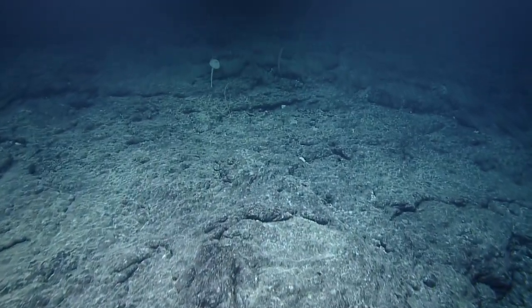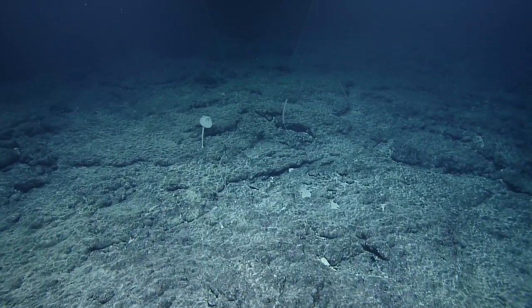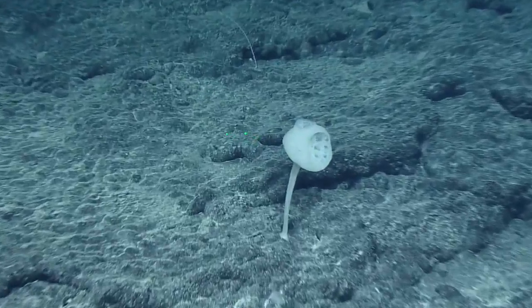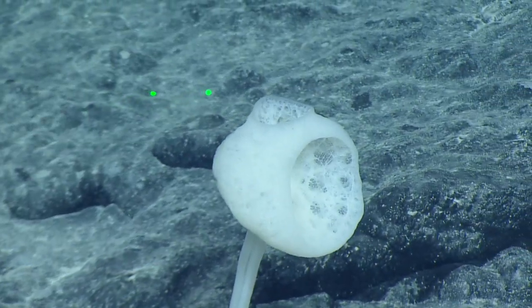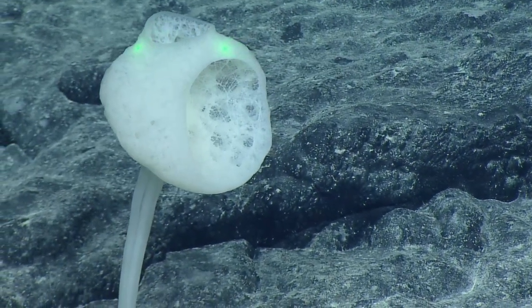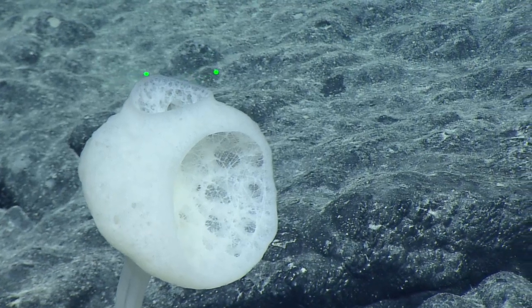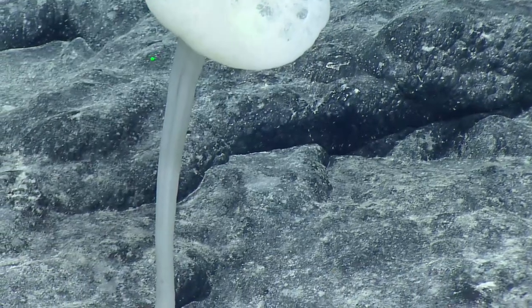Another sponge. So this one, that's a bolo, Bolosoma. Zoom in on that. Very good. You mentioned the scientific name, that was really impressive. So this would be about 20 centimeters. Is there an anatomical term for this? The head. We've been anthropomorphizing pretty badly.